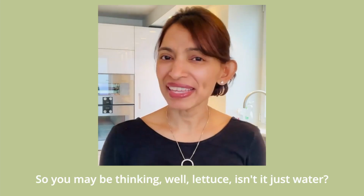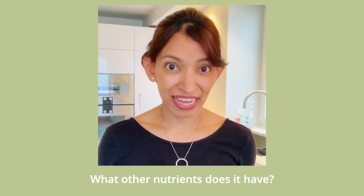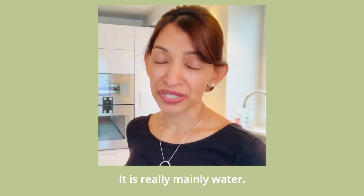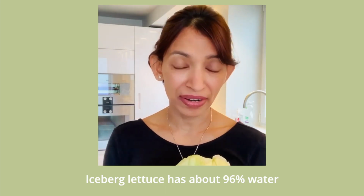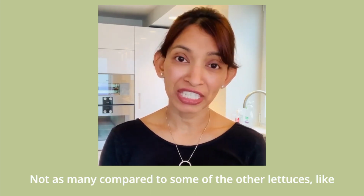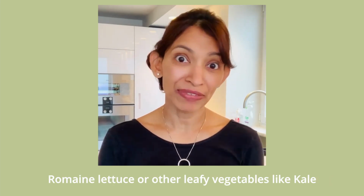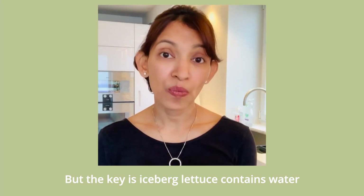Yes, so you may be thinking, well, lettuce, isn't it just water? What other nutrients does it have? Well, you're actually right. It is really mainly water. So iceberg lettuce has about 96% water. It also has some fiber. It has some other nutrients, but really not that many. Not as many compared to some of the other lettuces like romaine lettuce or other leafy vegetables and kale. But the key is iceberg lettuce contains water.